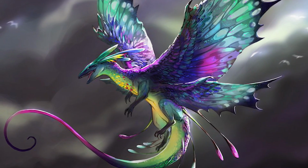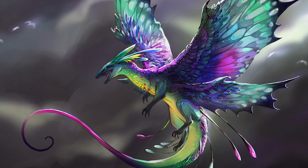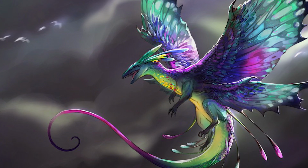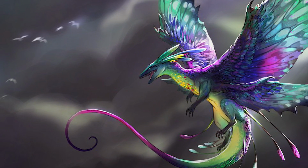Now, the fairy dragon's favorite spells to learn are legend lore and water breathing. Legend lore is a bit obvious, as it satisfies the curiosity of the dragon and allows for knowledge that can be used for pranking, but water breathing is a bit more interesting.